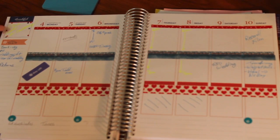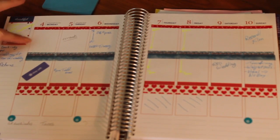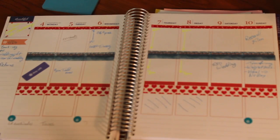And then this is a thankful thought. I love this part of this planner. You know, I say thank God for air conditioning because we finally got our air conditioning installed, and so it is really a thank God.